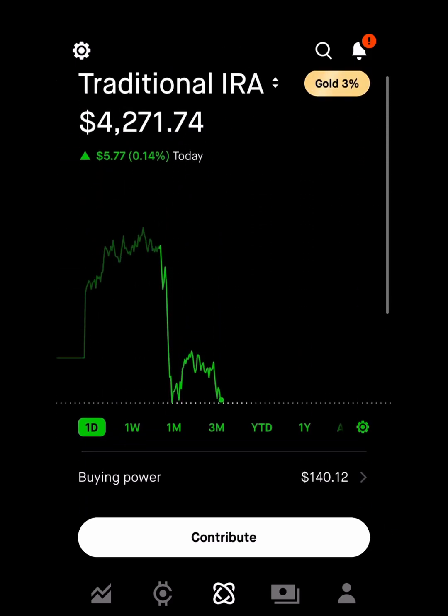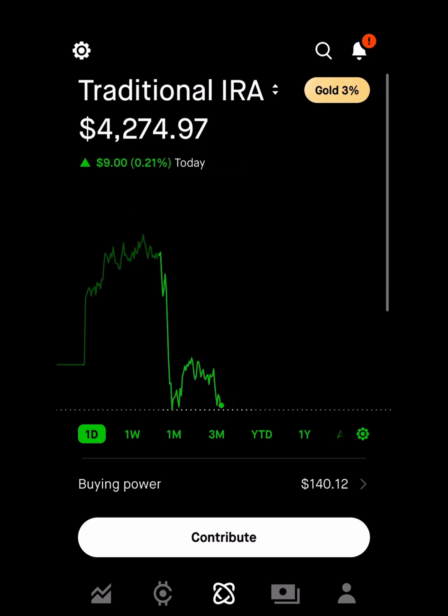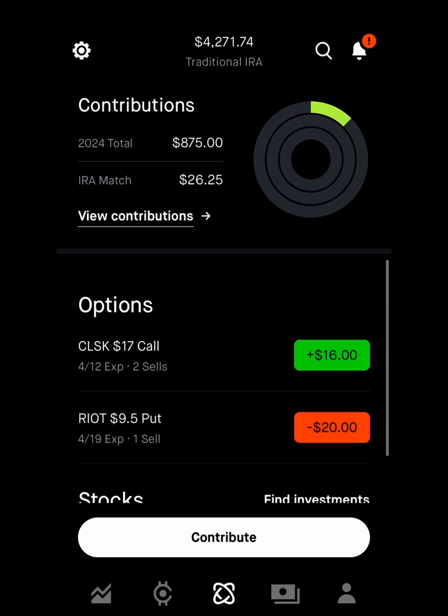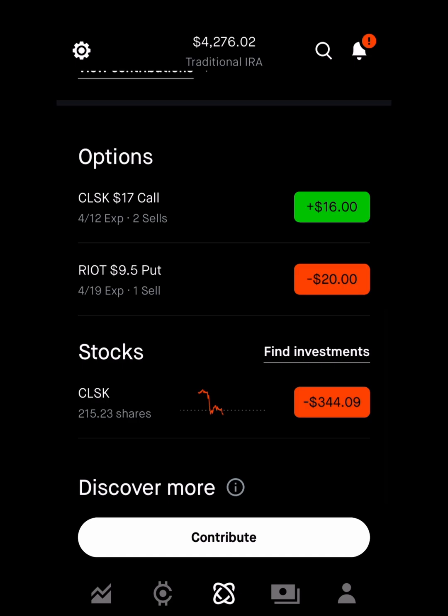So we sold some covered calls this morning. You can see that the portfolio was screaming this morning when CleanSpark opened up. It's recently pulled back, but we got some covered calls out there, and we got some income coming up. So what do we have going on in the portfolio? Right now we have some CleanSpark. We are down $344 on the position.